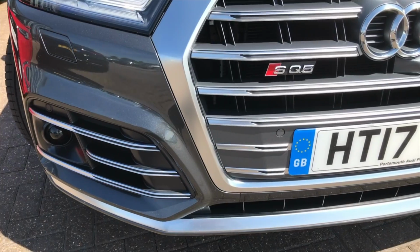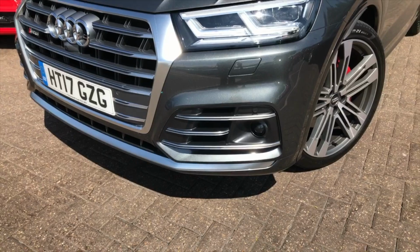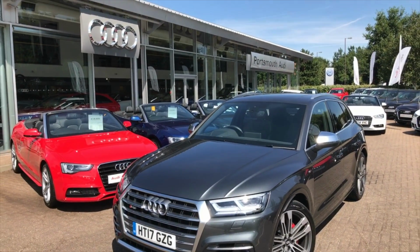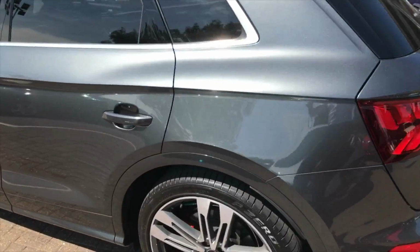The first generation of SQ5 was only available in diesel in the UK. This new version comes as petrol first and diesel later this year. Subtle but effective styling changes make this performance SUV stand out in what is becoming a hugely competitive market.